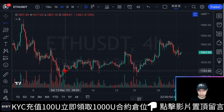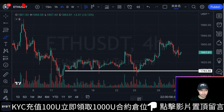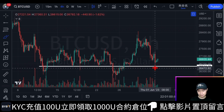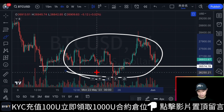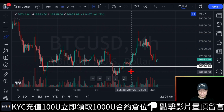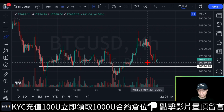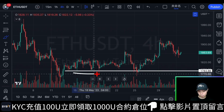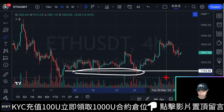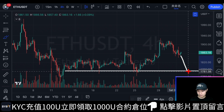When we analyze Ethereum, as you can see, the lower boundary of the oscillation here, we can clearly identify from the chart. The strength of this level has been tested. Bitcoin has reached here. But Ethereum, we can still clearly mark the position here. However, there is still a noticeable difference between the current price of Ethereum and the corresponding position of Bitcoin. This indicates that the Ethereum movement is more solid.